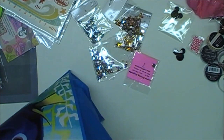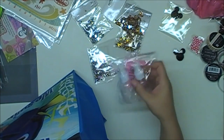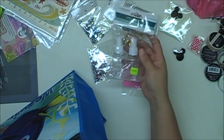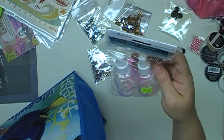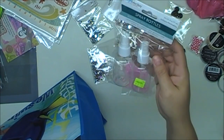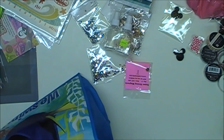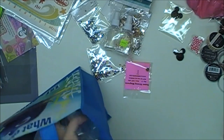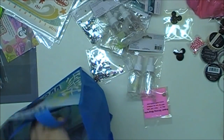And then they had spray bottles. I'm assuming they are better than the Dollar Tree ones that I have that clog with my glimmer mist, so I got some of these. The lady claimed that she didn't really have a problem with hers, so I got them. They're $2.50 for two, so I got a few packs, because a lot of the dollar ones that I got do clog.